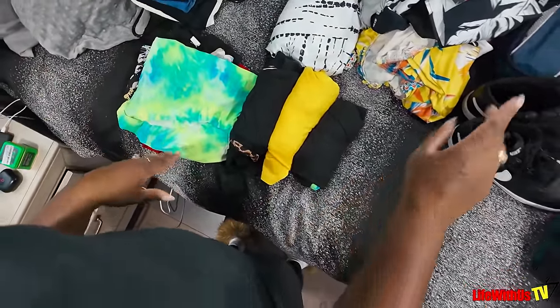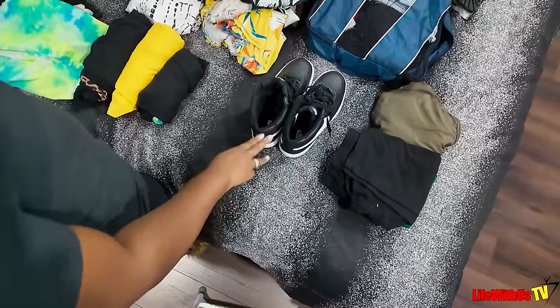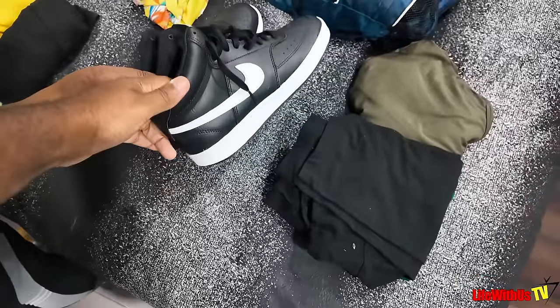You got the point. What I also do to conserve space is I use my shoes as storage because they're already going to be there anyway. So, oh yeah, that's the next matching shoes.